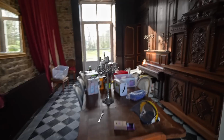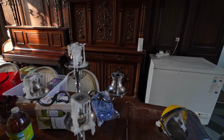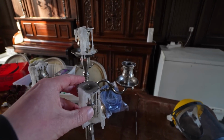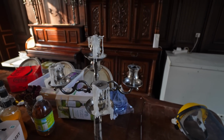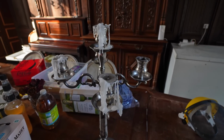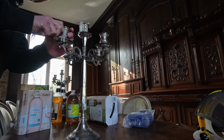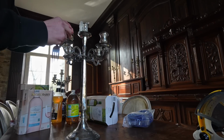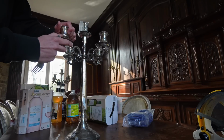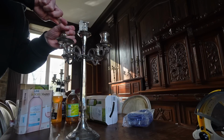So I need to get some stuff away, but what I need to do is make it look like a dining room again. So I need to put some stuff away, but I need to get all of the wax and all the rest of it off the candelabras which were used at the party outside. So rather than burn nicely, they got a bit messy. Can I get... Oh, that's better. I do like it when it all comes off as one. Much better. Much more satisfying.